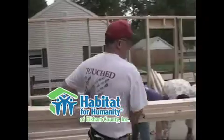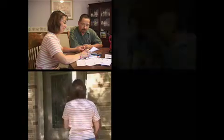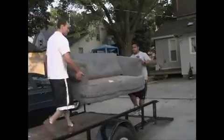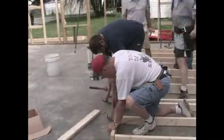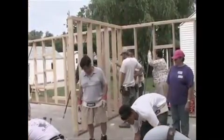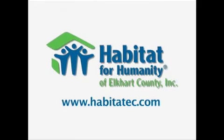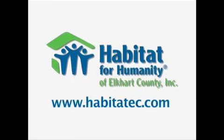Habitat for Humanity of Elkhart County does more than build houses for those in need. They provide education on personal finance, homeownership, parenting, and other life skills to help those moving into these houses turn them into homes. Habitat for Humanity of Elkhart County, working with people from all walks of life to build simple, decent, affordable homes. For more information on how you can help, visit www.habitatec.com.